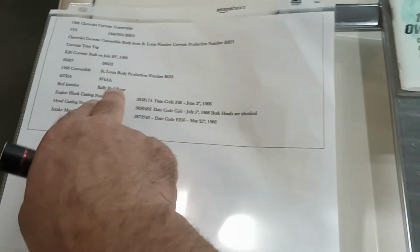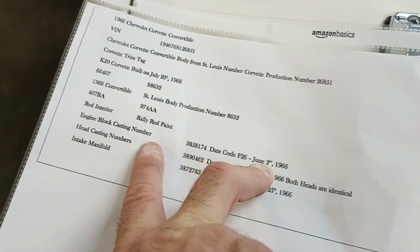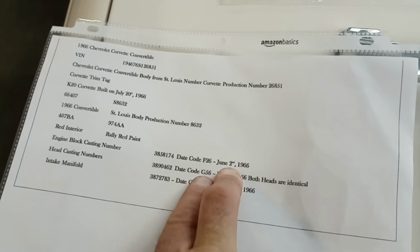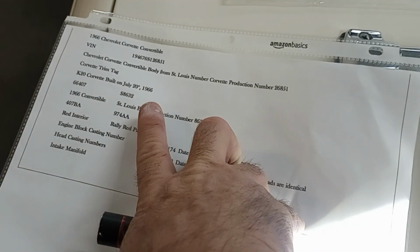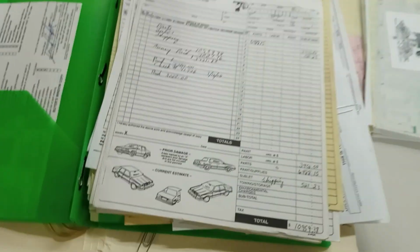And it would be exceptionally rare for these casting dates, the casting number. This casting date, I mean, if this isn't the original engine for the car, someone would have had to find an engine within 2 weeks of the car being built by the body tag. And so, pretty much a closed case here, as a counselor would say.